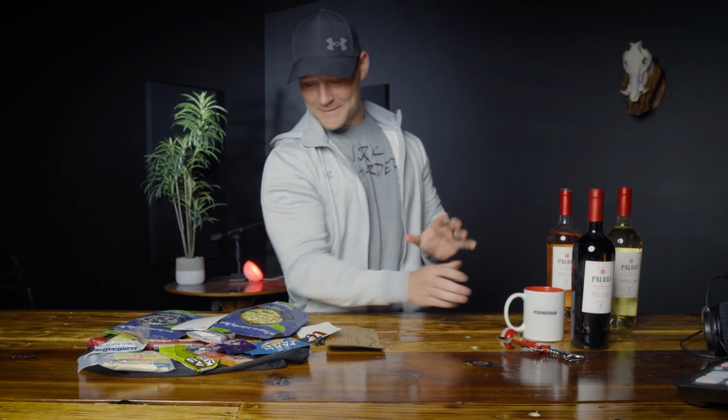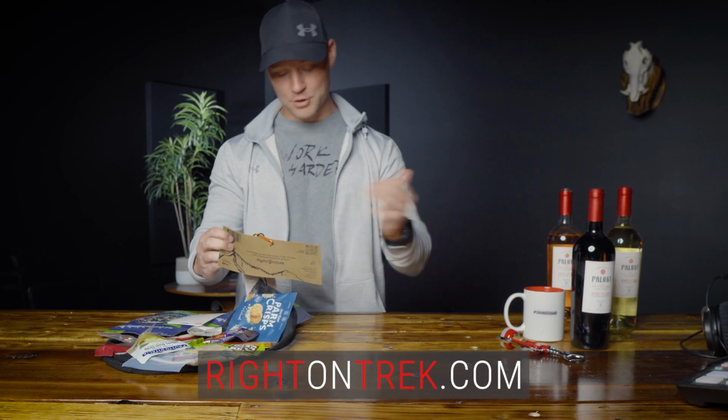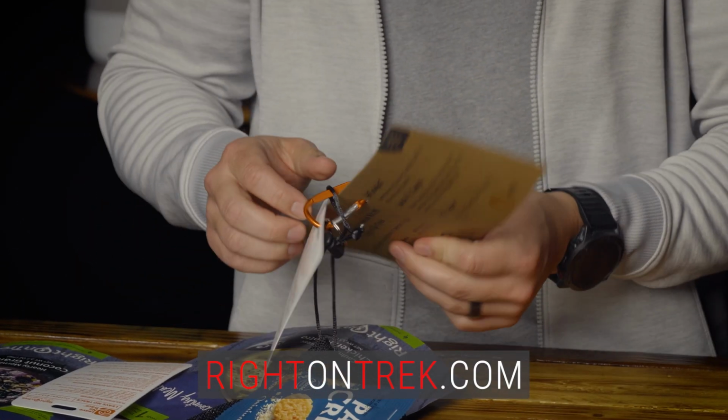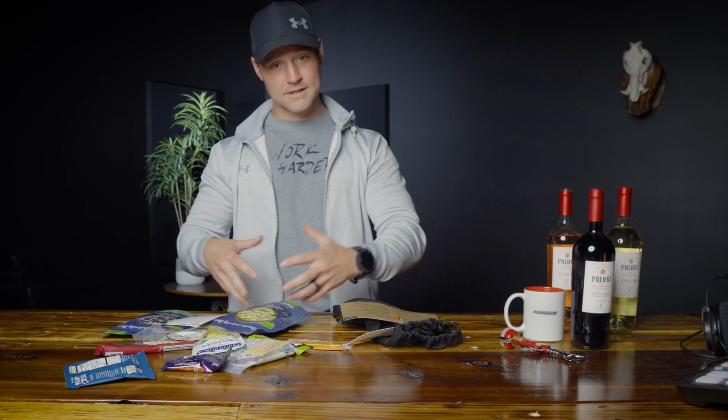While that's doing its thing, we're gonna talk about this company. All right, this company is called RightOnTrek, like not track, but trek, T-R-E-K, like you're trekking in the woods. So basically, it's a backpacking style company. They sent me this cool little bag with all this stuff in there.